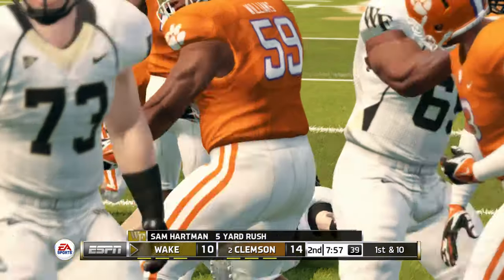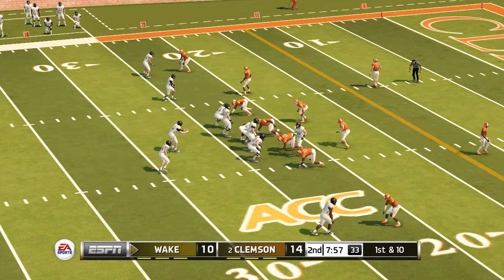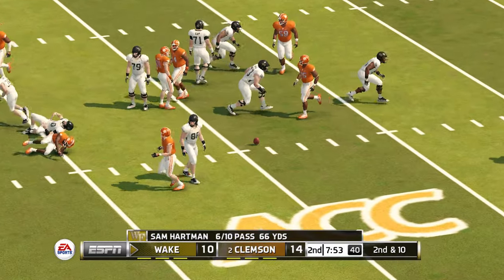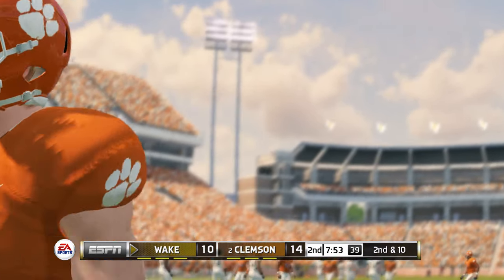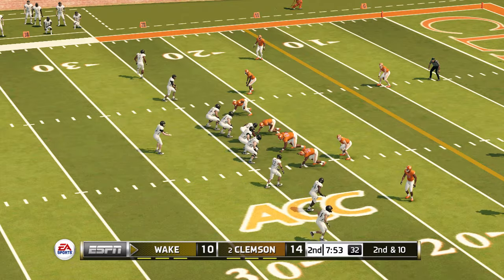Tackle after a decent run up the gut. Gain of 5 yards. First down. Good job here by the defense. If you let this quarterback set and throw, he'll kill you all game. But they got excellent pressure on that play. From the 23-yard line, second down.